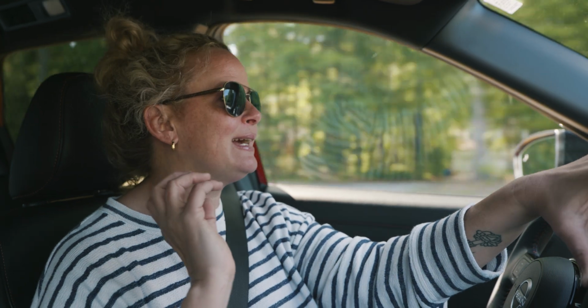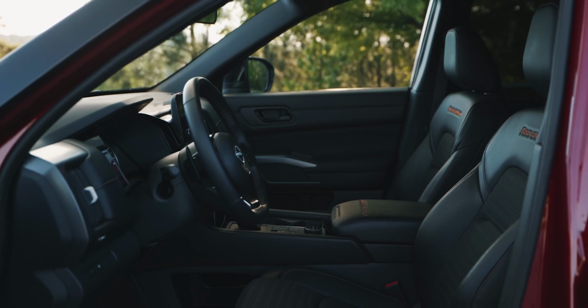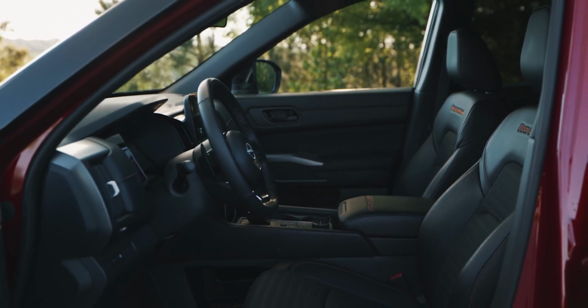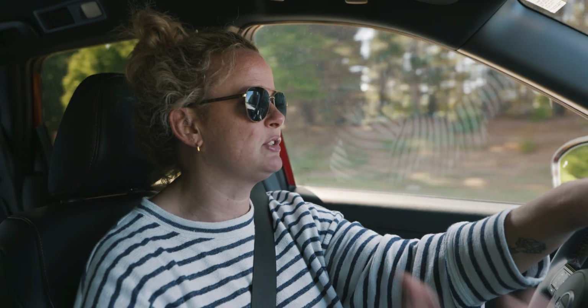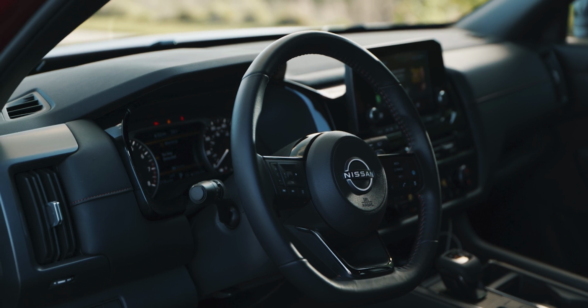I think, and I don't really know what this means, but I feel like you have to turn the steering wheel aggressively. It's very heavy. I just got out of my Suburban, and I don't have to turn hard. I just barely go, and it goes where I want it to go. But this, I feel like you have to.